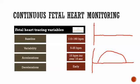So we're going to start off with the first type of deceleration, and this is the normal one. The early deceleration is the normal one. So you have your heart rate bouncing around. The contraction starts, the heart rate goes down a little bit. The contraction gets past its peak, and the heart rate goes back up. As you can see here, the early deceleration is like the opposite of the contraction. It's like a mirror image. If you folded them, they would line up with each other. This goes up and this goes down. This early deceleration is just a normal thing.